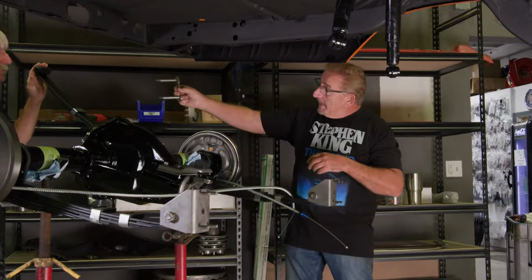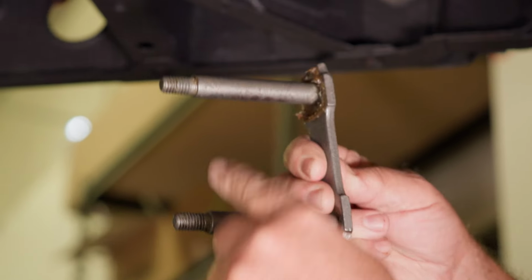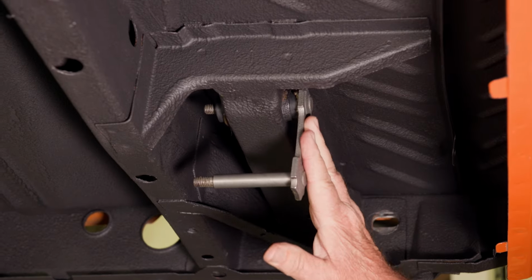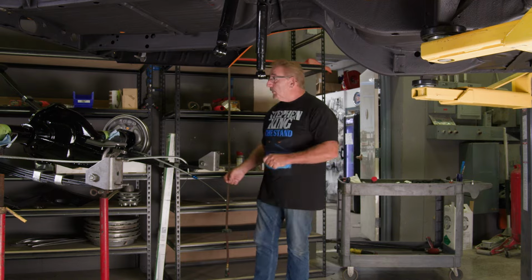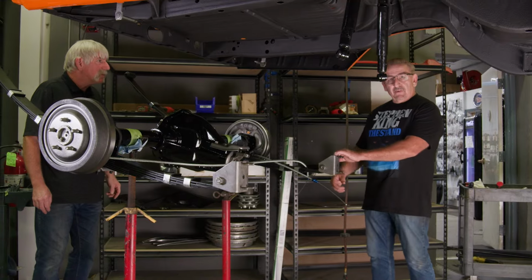At the back, you've got your shackle, which is this little job right here. This goes into the shackle, this goes into the frame like that right there, and that suspends everything. So we start by bringing it in and installing the leaf spring perch first. Douglas, does that sound good to you? That is correct. Good.